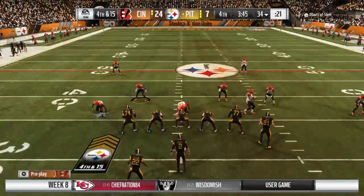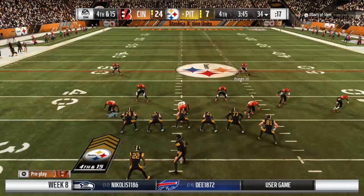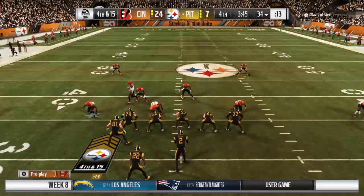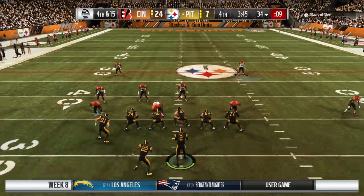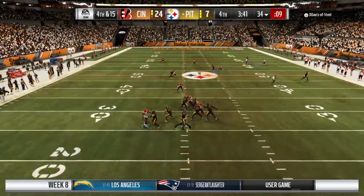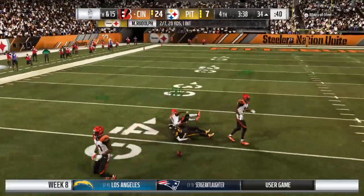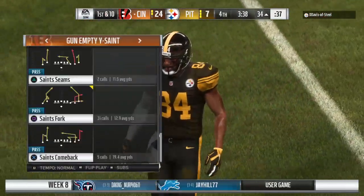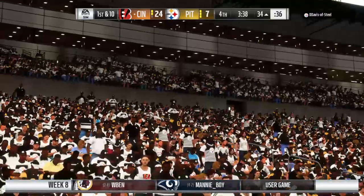So they'll go for it on fourth down. All right, here we go. Green, 39. As expected, they're going for it to keep the drive alive. And this is going to be incomplete. The Steelers try it, but they come up empty on 4th down. And the Bengals are going to get it back in terrific field position.